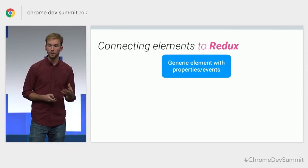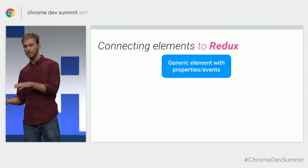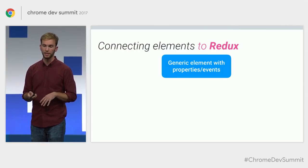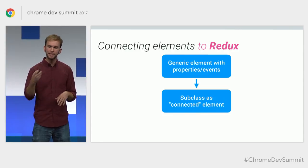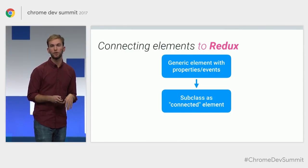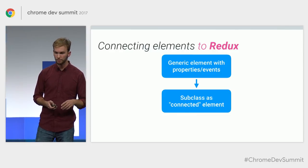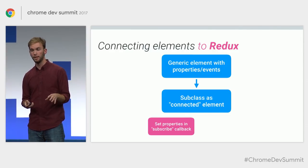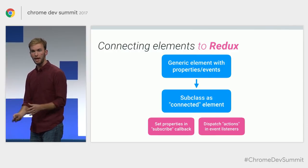But one approach that we really like is to build your views as generic elements that accept properties and fire changes based on user interactions, just like any other reusable web component that you might create, and then subclass that generic element to create a more application-specific version of the element that is connected to the store. By subscribing to the store and setting properties into elements, and then listening for DOM events and dispatching Redux actions as a result.